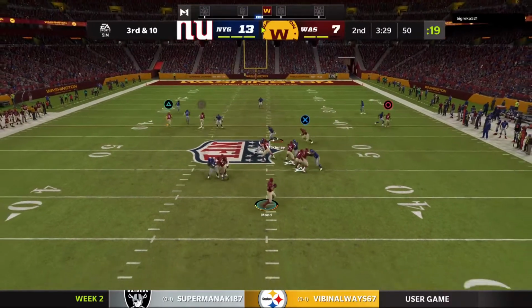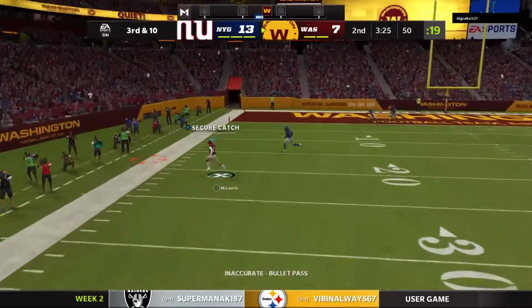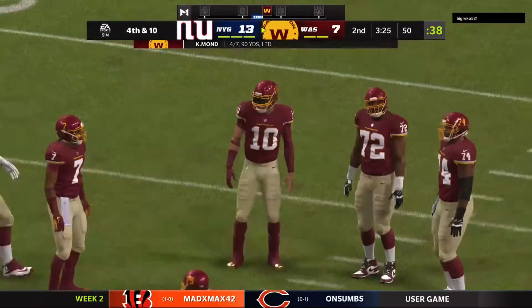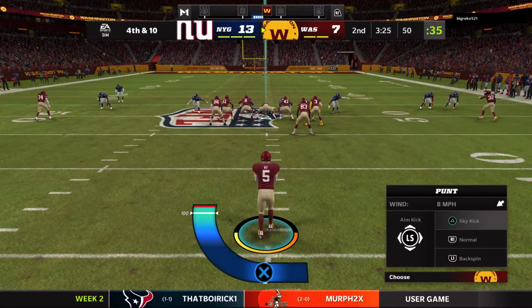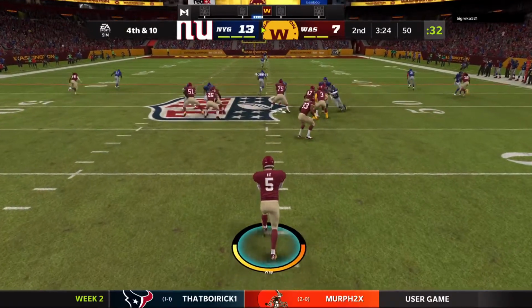From the midfield stripe, they'll look to throw. Slings this deep from McLaurin. And incomplete on the deep ball. Love the idea, love the concept, but you got to leave a little room on the sideline so he can fade into it when he makes the catch. That was thrown too close to it for the receiver to make a play.